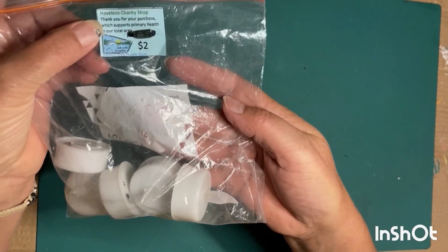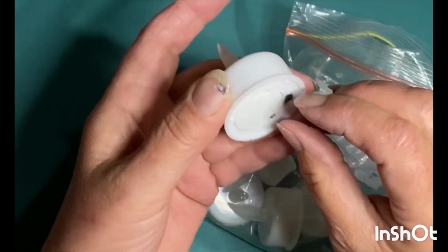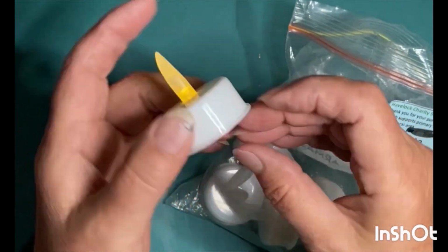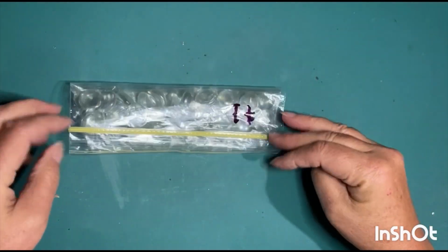These come in very handy for crafting things with candles in them. These ones don't burn, so if you've created something that is flammable, you can put one of these in instead of a real candle. These were $2. They all have batteries and they all work.